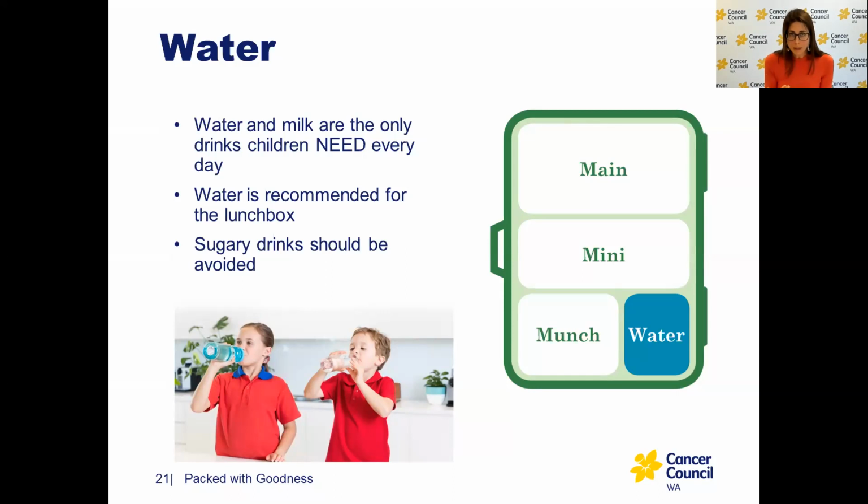Children also need milk or milk alternatives, and if you're choosing an alternative, make sure you choose a fortified variety so that it still has your calcium in there. But when it comes to the lunchbox specifically, we encourage water only, so that kids are learning from a young age to quench their thirst with water. So our advice is to avoid packing sugary drinks.